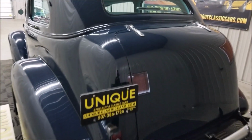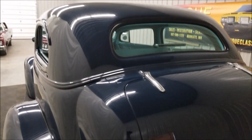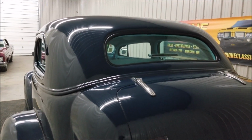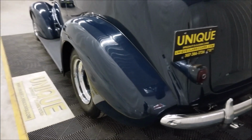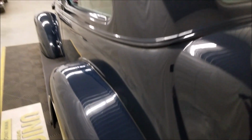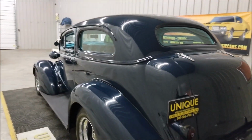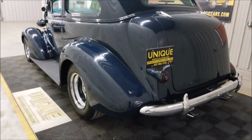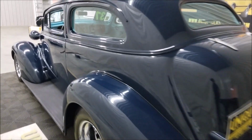When you see this too, this isn't any sort of difference in the paint or anything like that. That is the reflection of the curtain behind me. So when you see that, the paint is all the same throughout. It's the same blue. It's just showing you that this does have a nice luster to it. Again, 1937 Chevrolet street rod.